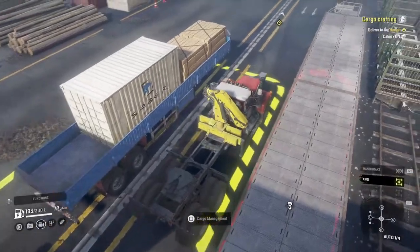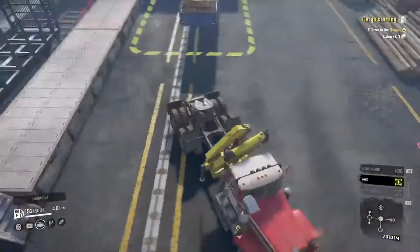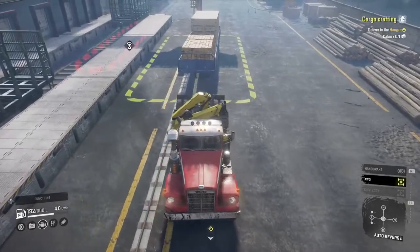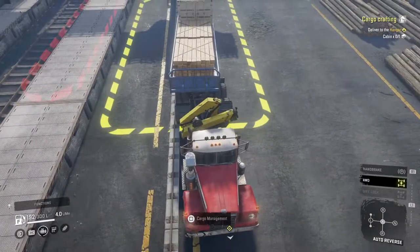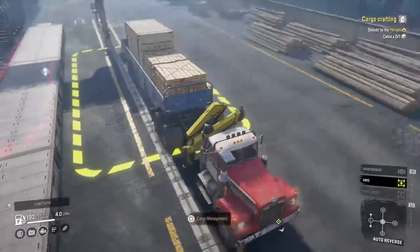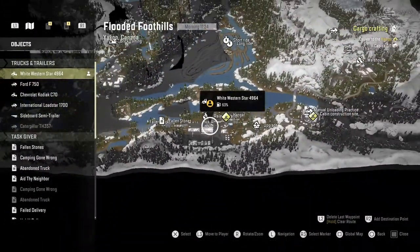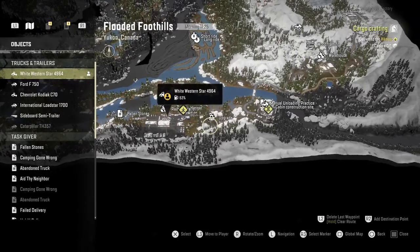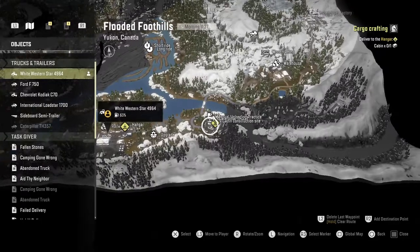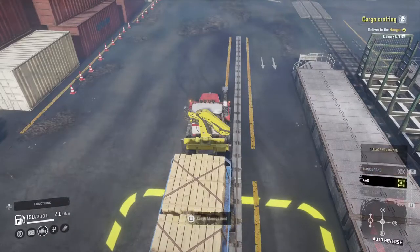Cargo container and two wood planks, which is precisely what we're going to need to craft a cabin. So now we just need to find the cabin crafting area, which fortunately is not too far away. So very quickly we're going to head along here, probably try and grab that upgrade either on the way there or more likely on the way back, and head to our cabin construction site over here. So that's just a little run that we should be able to do.